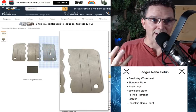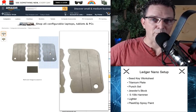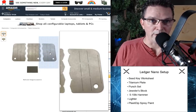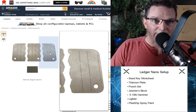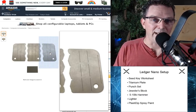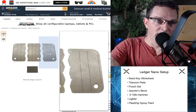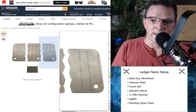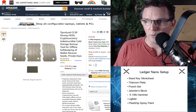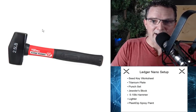And the reason I say do it into thirds is because if one of those persons dies or drops off the face of the earth or loses it, you don't lose your funds. You still have that other person that's going to have the other third that you need, and you'll be able to do that. So you can do it with these for $30 or these for $60. Something to consider.